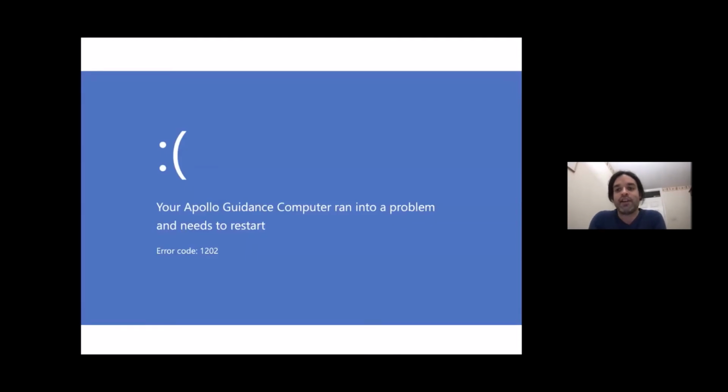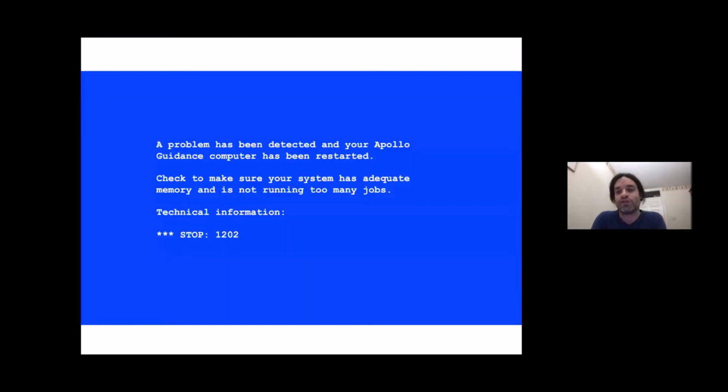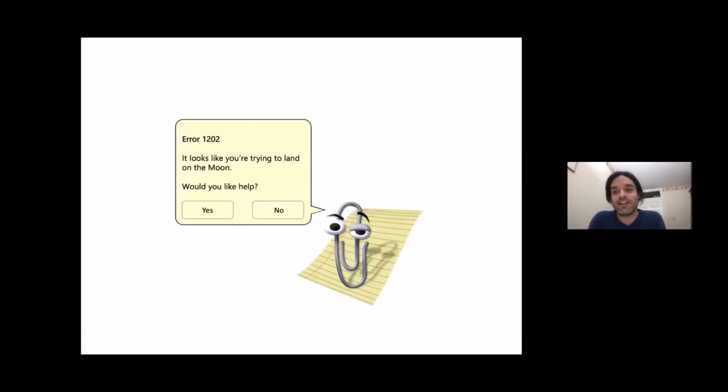But what about those pesky program alarms? Well, a 1202 alarm was a very serious problem. In modern day terms, it's a bit like seeing that on your computer. Or if you're a bit more old school, something like that. Or worst of all, something like that. A 1202 alarm was a serious event. And the question of whether you abort or not was a very important one.